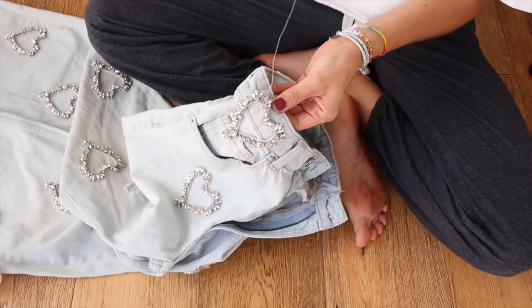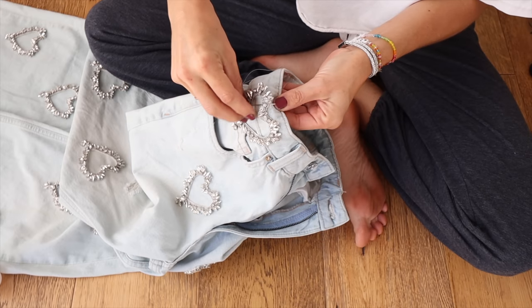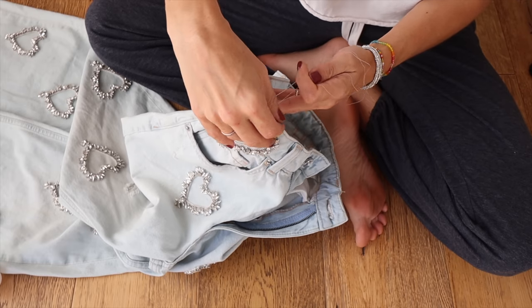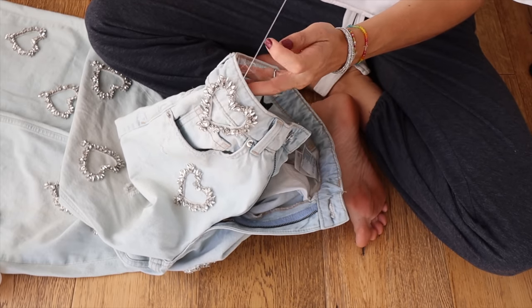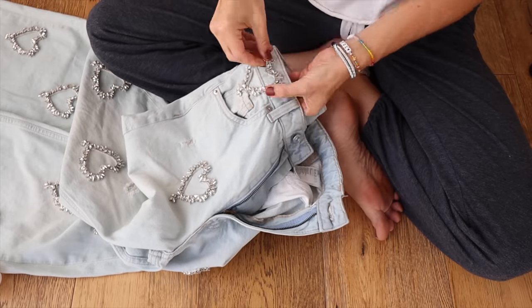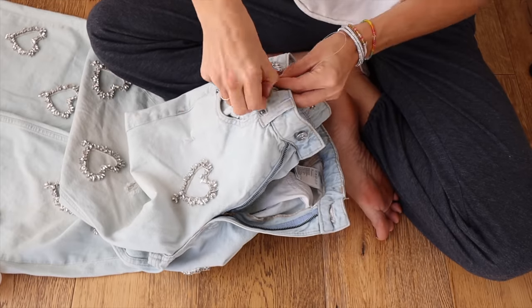When you're doing something like this, you wanna move slow as you pull so that number one, things don't get tangled. But number two, that you can also kind of control where the threads go. I'm using my thumbs to make sure that the threads are going in between the rhinestones so that I don't end up with any visible threads on top of the rhinestones.